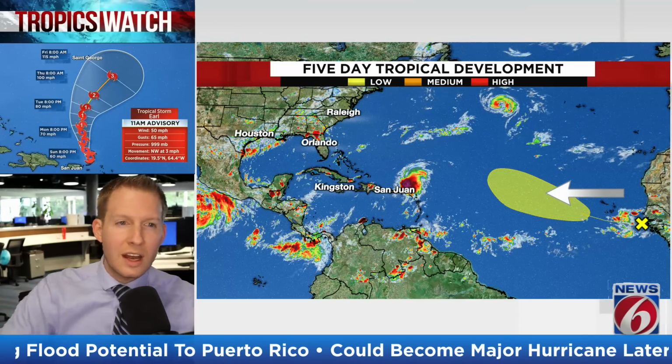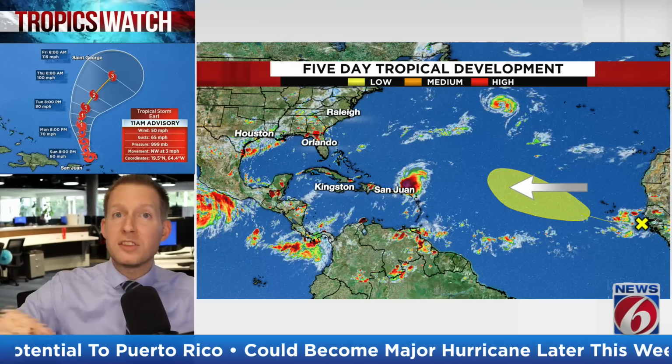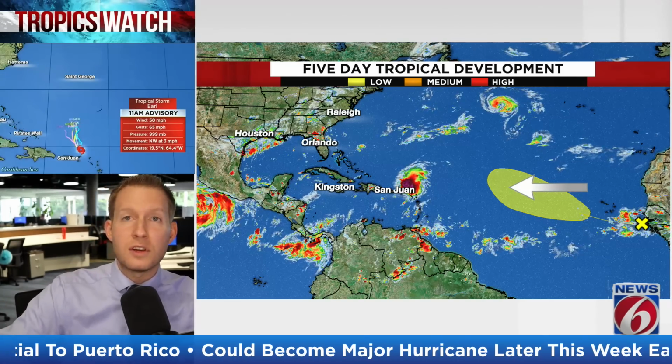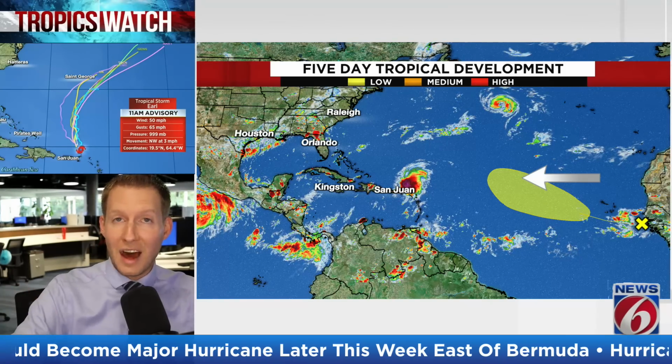Some models are indicating that we will see a developing system out in here, but this too looks like it is going to remain a fish storm no matter how strong it gets. It'll likely meander out in here, then get flung out. So regardless of what happens, we are going to watch that one closely, but this should not be a player for the Caribbean islands, should not be a player for Bermuda, and certainly should not be a player for the lower 48 of the United States. But again, as always, going to watch that closely.